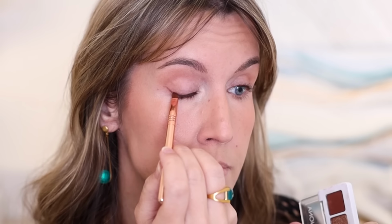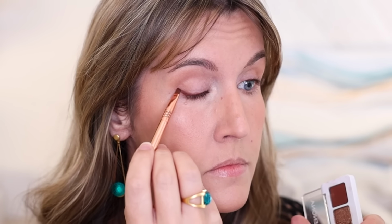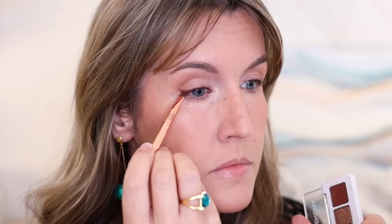And I'm tight lining along my lash line. I'm just pressing that brush into the root of my lashes. And then to give my eye more of a lift, I just kind of build that line up with that same angled brush from where that flick is to kind of the midpoint of my eye. You can build it up however you want to. And then I like to take a small pencil brush. This is a travel Charlotte Tilbury brush, but you could use Refer. They have a great small pencil brush.